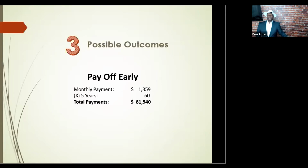Now, for 5 years, they've made payments of $1,359, which means they would have paid me $81,500. That's simple math, 60 payments of $1,359. So they would have paid me already $81,500. But since most of a mortgage payment is what?